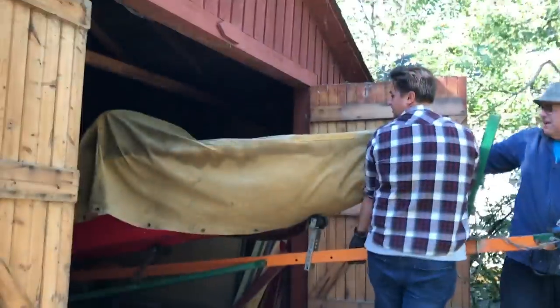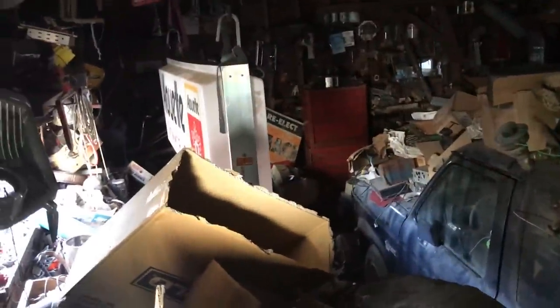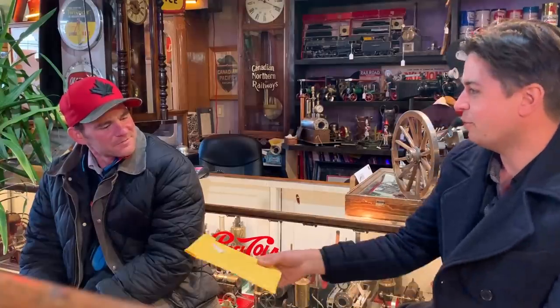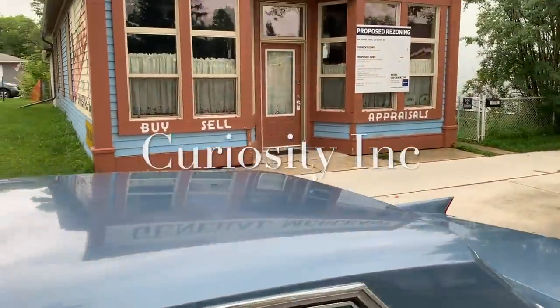Adventure is in my blood. Finding treasures big or small and having fun is what it's all about. With my wife Melissa and our three kids, life is pretty full. But there isn't a mountain we can't climb together. This isn't your ordinary antique store. My name is Alex Archbold and this is Curiosity Inc.